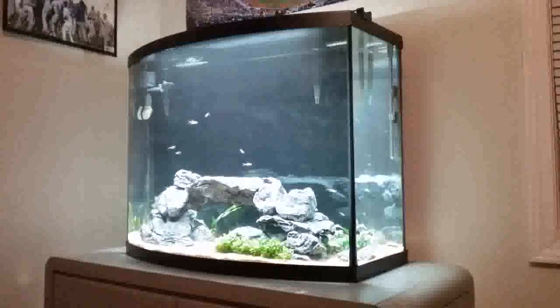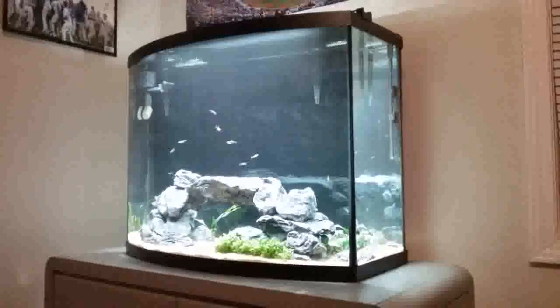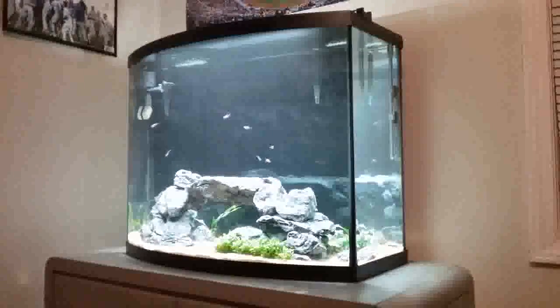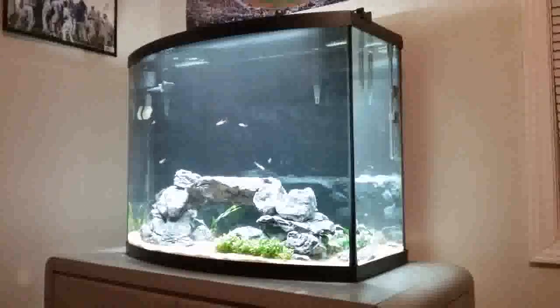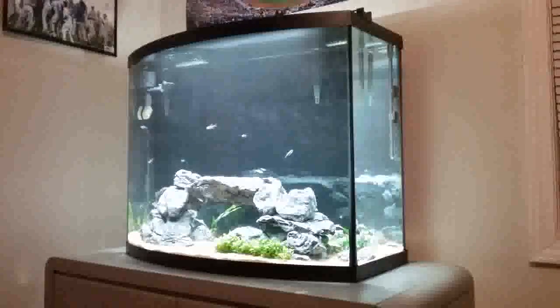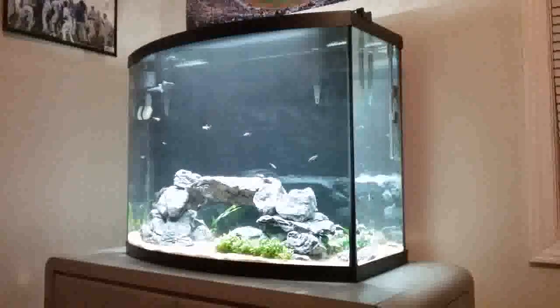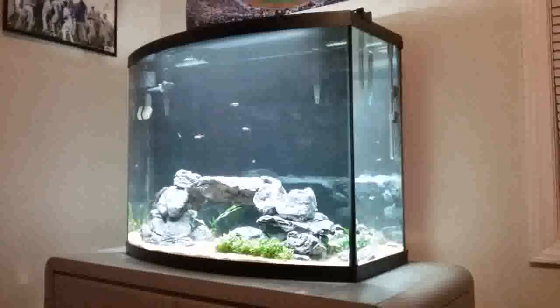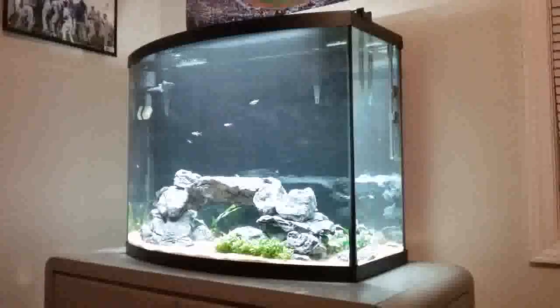But with as small as your tank might be, just put the betta. Don't put shrimp. Don't put anything. Even if they do go well together, until you at least have maybe 10 gallons, then you can start adding tank mates. But other than that, I would not recommend it.